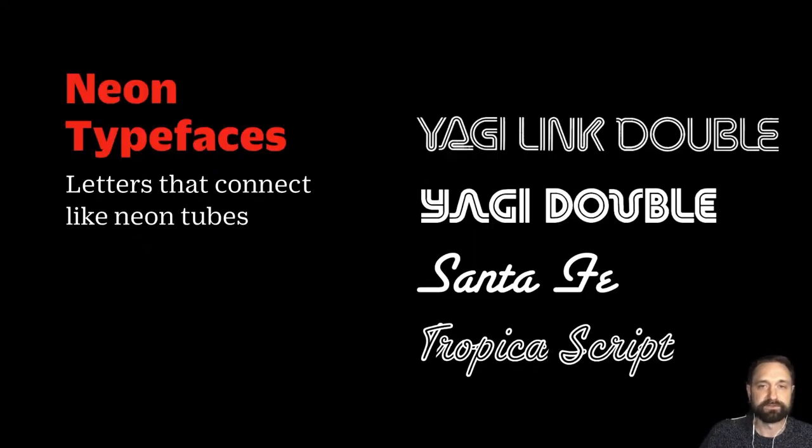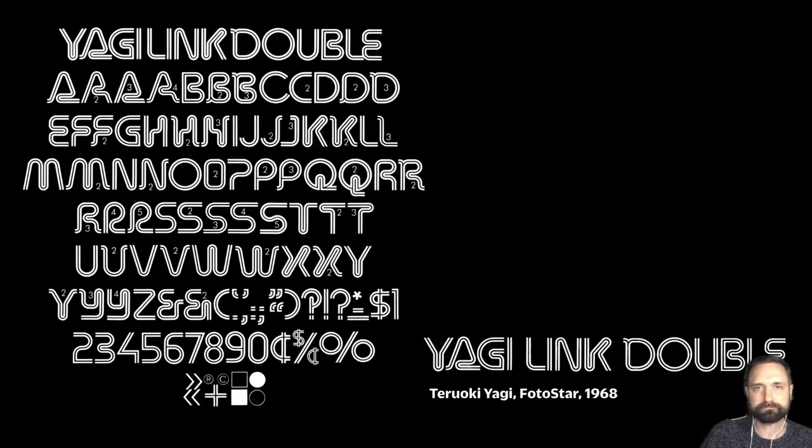Vegas was pretty popular in the 80s. Here you have the first example I'm showing you of a typeface that's emulating neon. You have neon shapes as individual letters, but they're not connecting together to make a continuous word. So that's what I'm going to show you with the next category of typefaces, and that's letters that connect as single words to emulate a neon tube.